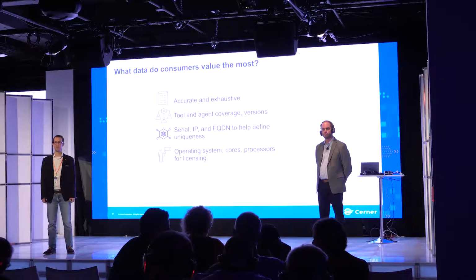So when Discovery does discover that server again, or whatever that device is, and feeds it back into the CMDB, you'd be able to update those fields accordingly. Mm-hmm.